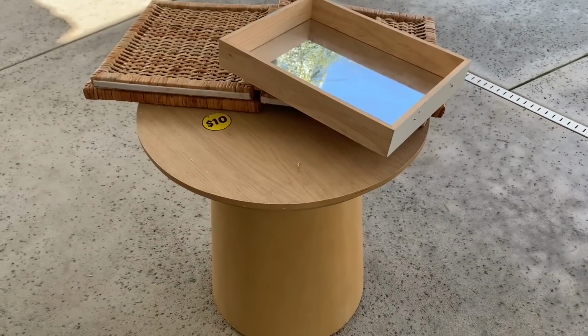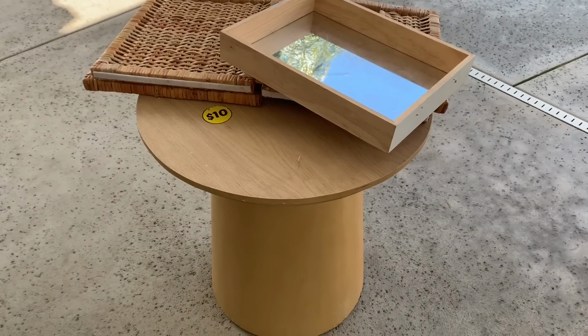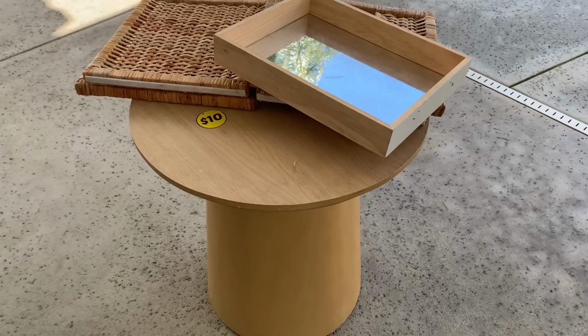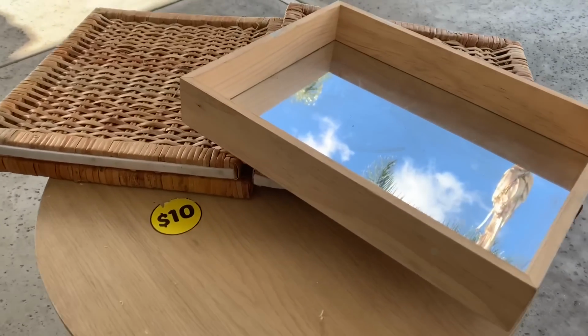So for this challenge, I got 3 items. Well, 2 of them are from Goodwill, and then one of them, the table, was from a yard sale. But it was only $5 because they were getting ready to close up, and she just gave me half price.